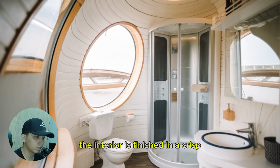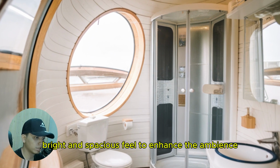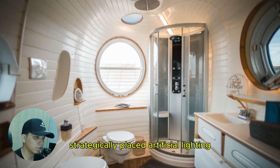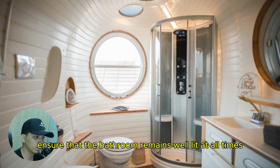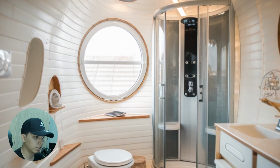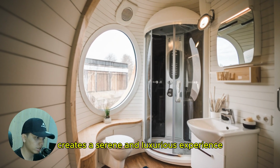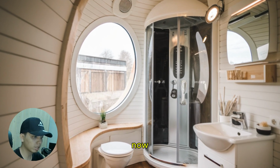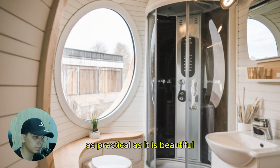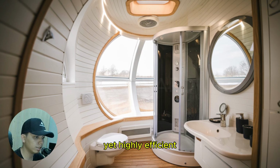The interior is finished in a crisp, clean white paint, giving the space a fresh, bright, and spacious feel to enhance the ambience. Strategically placed artificial lighting ensures that the bathroom remains well lit at all times, making it both functional and inviting. The combination of natural and artificial lighting creates a serene and luxurious experience perfect for relaxation. Now let's talk about the features that make this bathroom as practical as it is beautiful. It includes a modern toilet designed to be compact yet highly efficient.